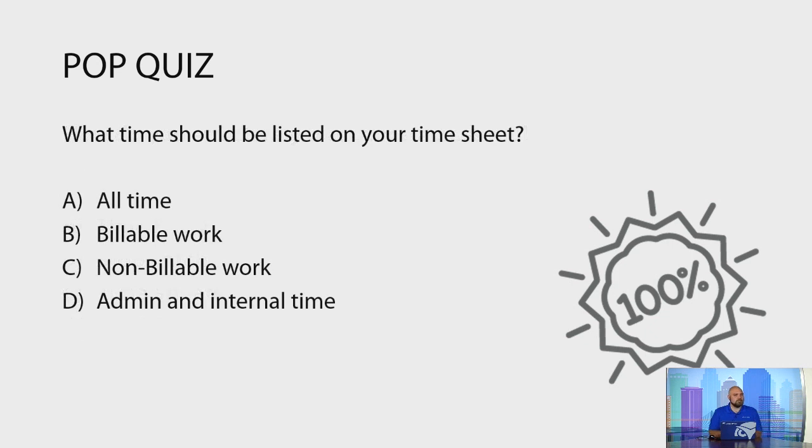So the next question, based on some information we've already covered, is going to be what time should be listed on your timesheet. We do think that it's important that the proper time is added to every timesheet for whenever they're ready to be reviewed.